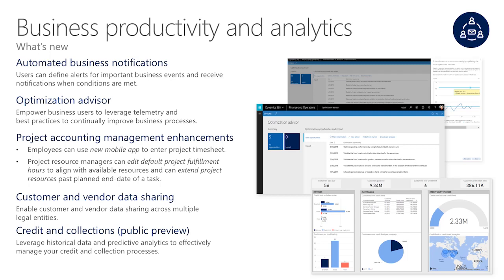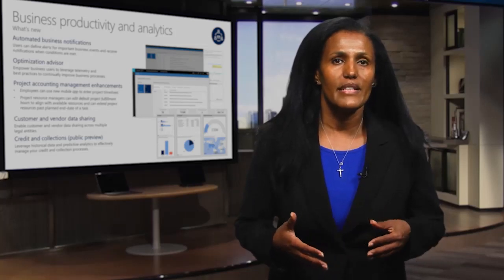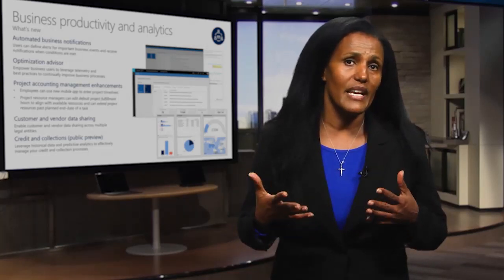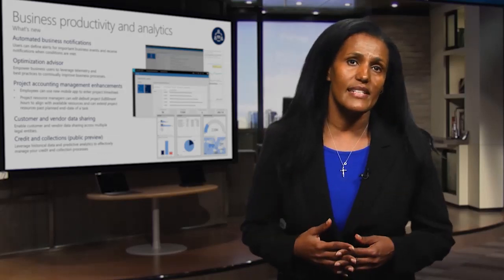Credit and collections. Credit and collections analytics help organizations to more effectively manage their credit and collection processes by providing predictive insights and proactive guidance. The Credit and Collections Finance Insights capability is available in public preview as part of a workspace within Dynamics 365 for Finance and Operations, as well as a standalone app through AppSource.